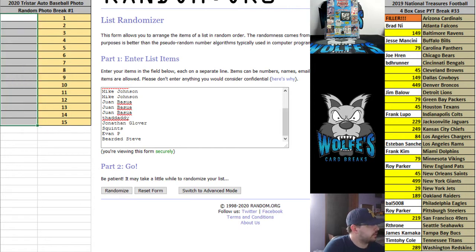Okay, so take that there, randomize the list, copy and paste you guys right back in. Top spot will get the first envelope right here. 15 will get the last envelope in the stack. These are all sealed together. I'm going to open it up. 1, 2, 3, 4, 5, all the way back to 15.